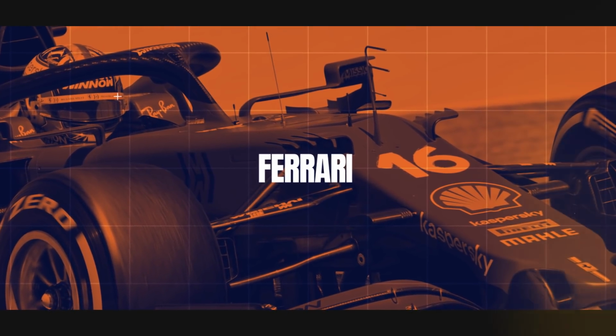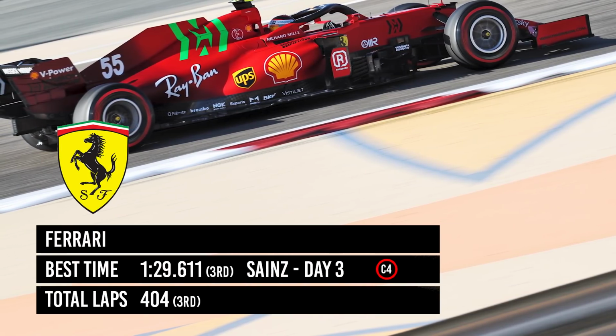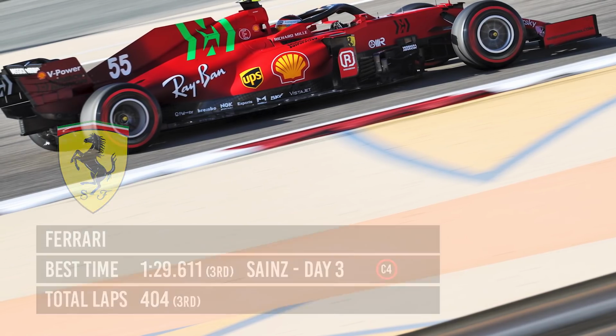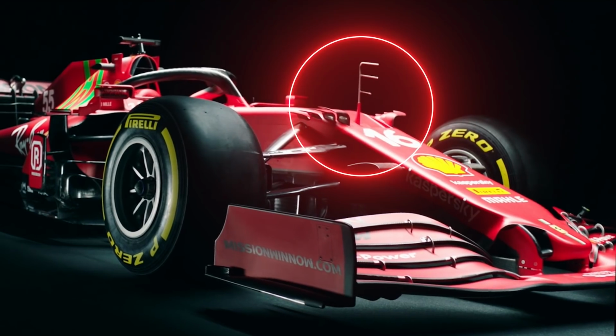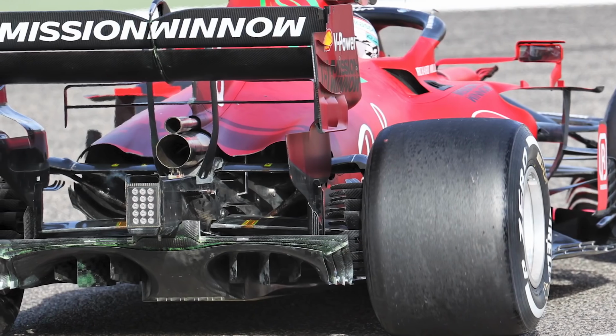Ferrari has reason to be encouraged but not elated, with the outlook of its test boosted by Carlos Sainz's late lap to go 3rd fastest. The new car looks a definite step on from last year, with Ferrari seeing the anticipated gains from its upgraded engine, revised aerodynamics and new rear suspension.